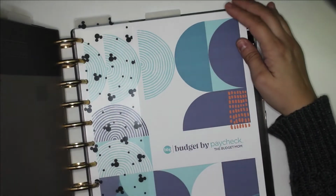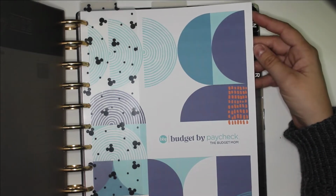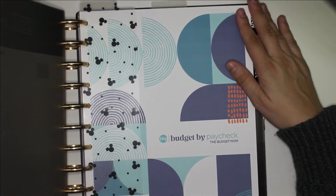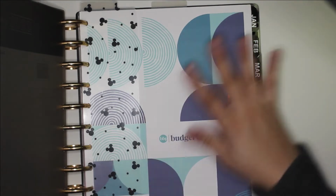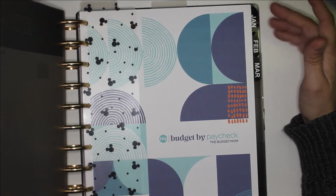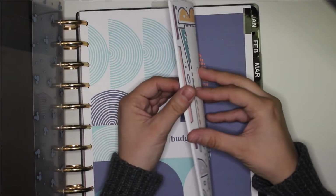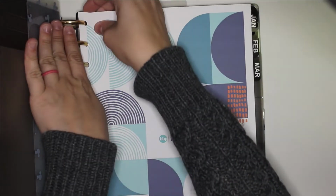And this is just a printout of the Budget Mom's Budget by Paycheck workbook that I purchased. I purchased the electronic version at the beginning of 2021, and it has helped me stay on top of the family budget and really how I'm allocating my paychecks. So I started printing off the year, so I have the first quarter here already. But what we're gonna do for this video is I'm gonna go ahead and pull out everything prior to January.